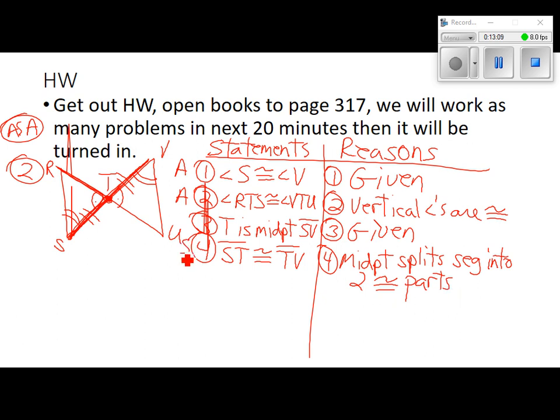As a pair of sides, is that enough to say the two triangles are congruent? Yeah. And again, did they tell us the triangles? Triangle RTS is congruent to which triangle? UTV. And how do we know that? Angle side angle.